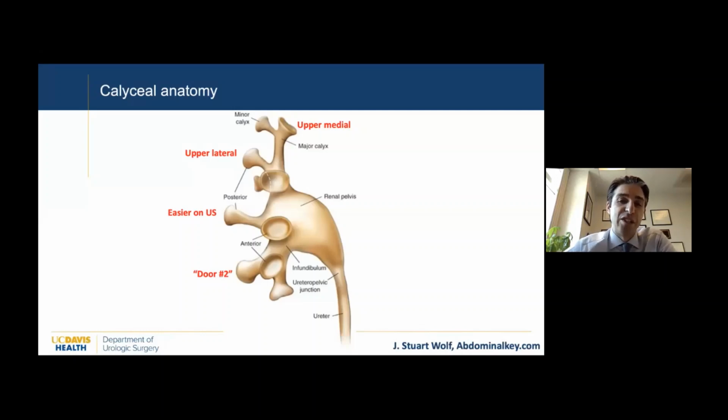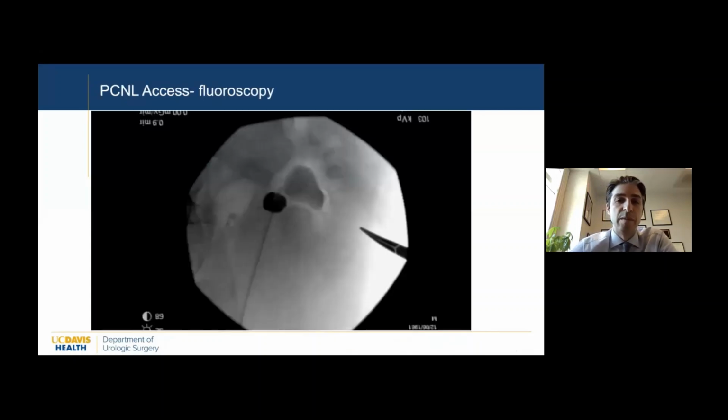Obviously, there's a lot of variation in calyceal anatomy. This is just some general guidelines. So here's just one example of access. This is done with fluoroscopy because I think it explains the point a little bit better.